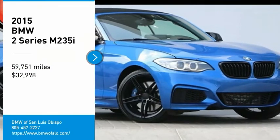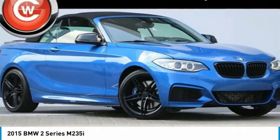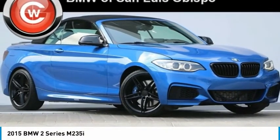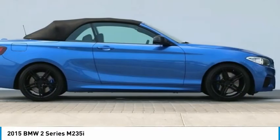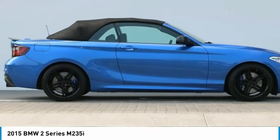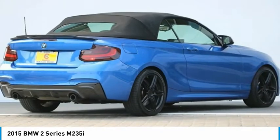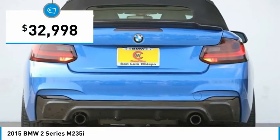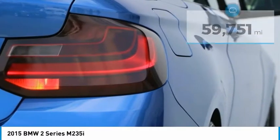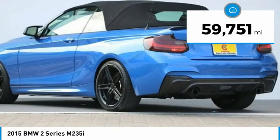Make a great choice today with the 2015 BMW 2 Series. The BMW 2 Series is a powerful and fuel-efficient machine which comes with exceptional handling, high-quality interiors, and it delivers on BMW's ultimate driving machine and is priced below $35,000. This vehicle has less than 60,000 miles.